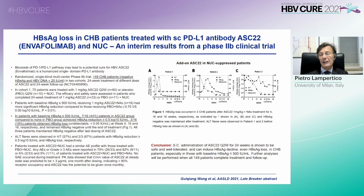But interferon is not the only immunomodulator. This is a very interesting study, again, that will be presented as a late-breaker abstract in a couple of days from China at the American meeting. This is an interim analysis of the phase 2B clinical trial with this ASC22, which is a subcutaneous PD-L1 antibody in NUC-suppressed patients. So it's the model of NUC-suppressed add-on an immunomodulator. And this is based on the fact that the blockade of the PD-1 or PD-L1 pathway may lead to functional cure. This ASC22 is a humanized single-domain PD-L1 antibody.